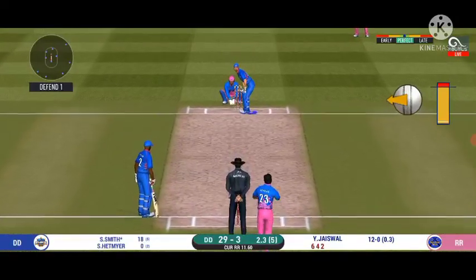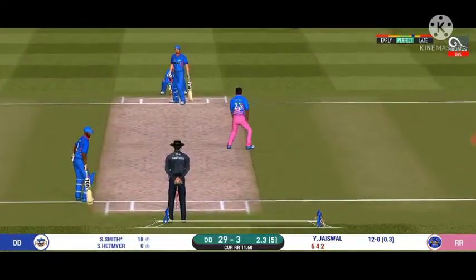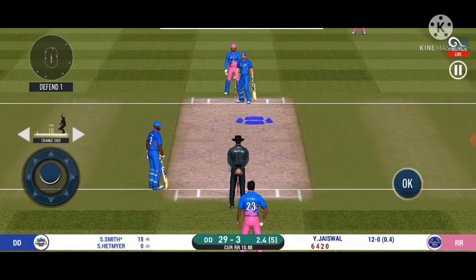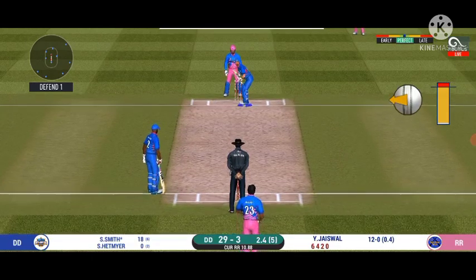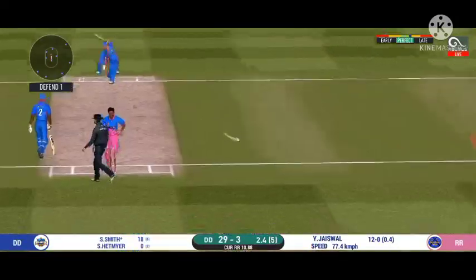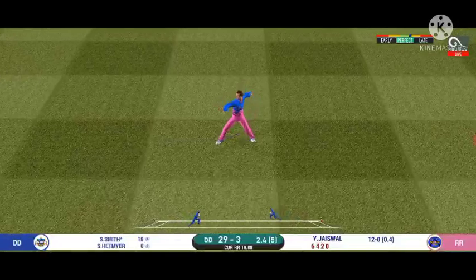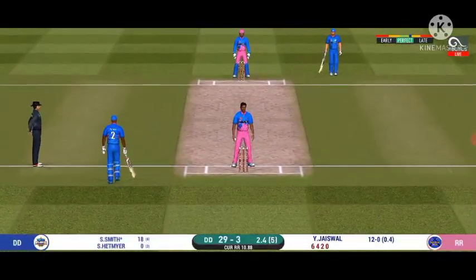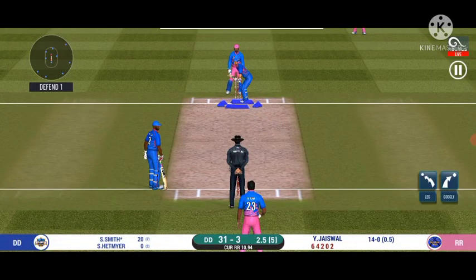The bowler will have to be extra careful of the line he bowls to this field. They are calling for 2. Excellent running. Strokes it into the gap for a single.